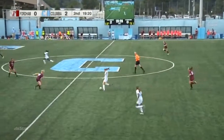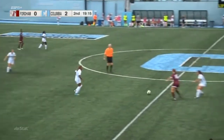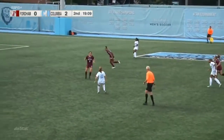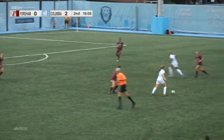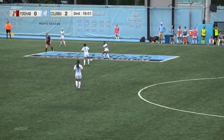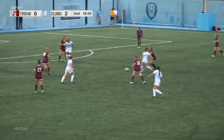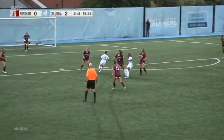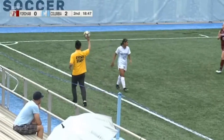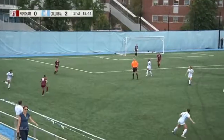Lions looking for something in transition now. Cut off. Wonderful job by Charlotte Rossi, the sophomore. Alexander. Tamaris with a move, sending it out wide. This is what Columbia's offensive approach is, looking to move it out wider and then get it in. Three straight beautiful passes by the Lions. Just out of the reach of Tomar. That was some really good action in the middle of the field.